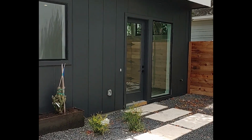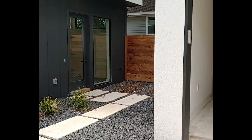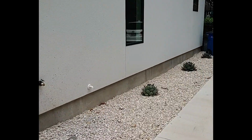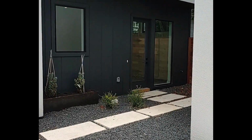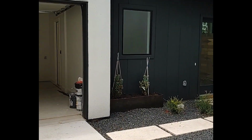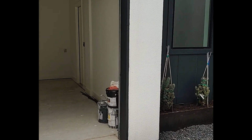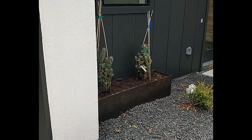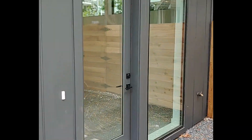Alrighty, now we're gonna go into Unit B, which is directly behind Unit A. You do have this shared drive here. That's the only common area. So while they may be deeded like condos, these are standalone single-family residences. And this one is the smaller of the 2 units. This is 950 square feet, 2 bedrooms, 2.5 bath.